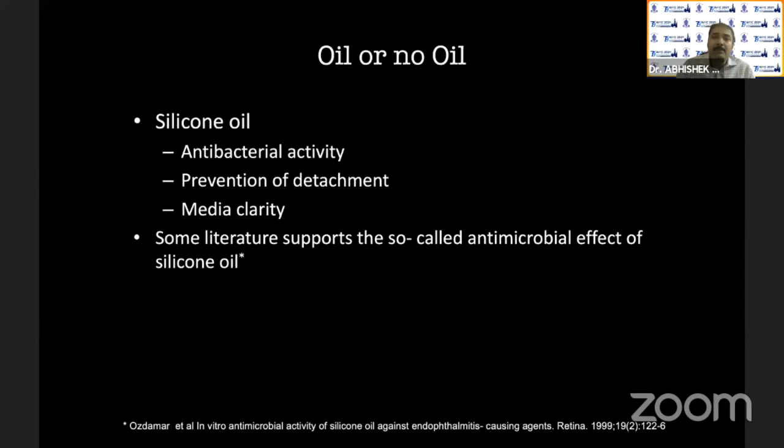Also, there is a school of thought which says to put in silicone oil whenever there is severe endophthalmitis, because some people have proposed that it has antimicrobial activity. Some people say that it prevents detachment and improves media clarity. However, I am actually not in favor of this.